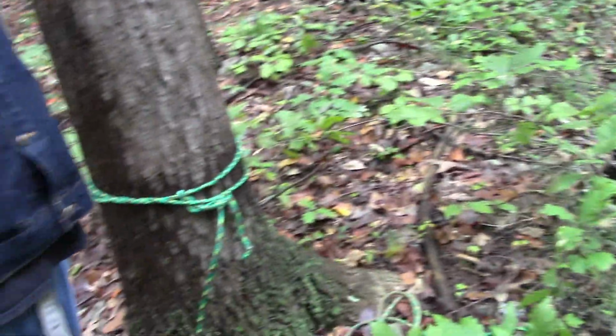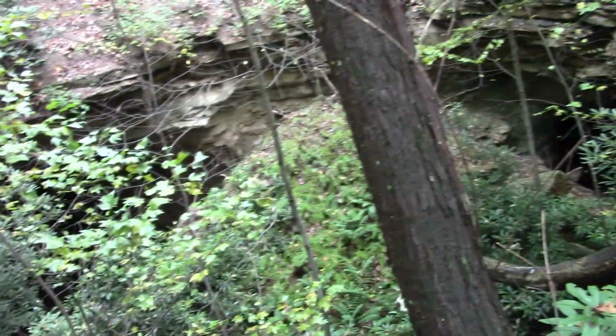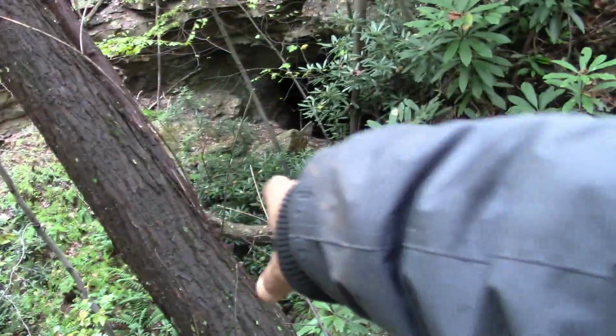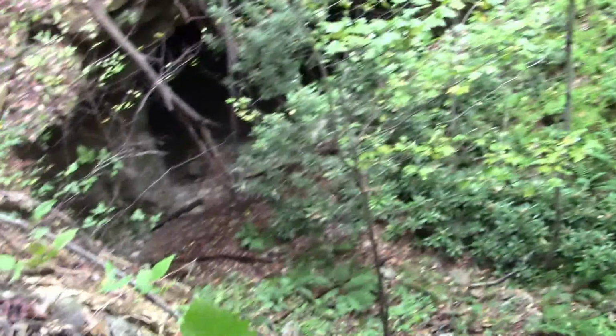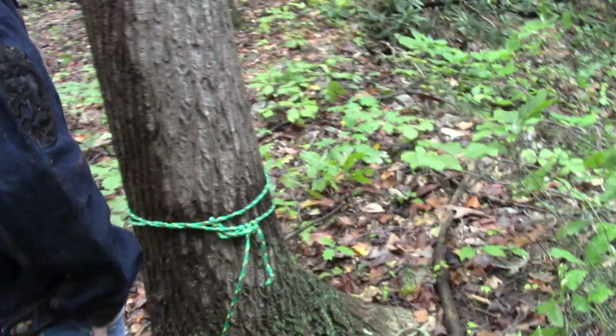Because they would have took that rope. They tied it to untie it, so that when they came out, they would have took it. They're still down there. They're going to have to go Bigfoot style and climb that tree. Or I'll see them next week when I come back, because we're taking that.